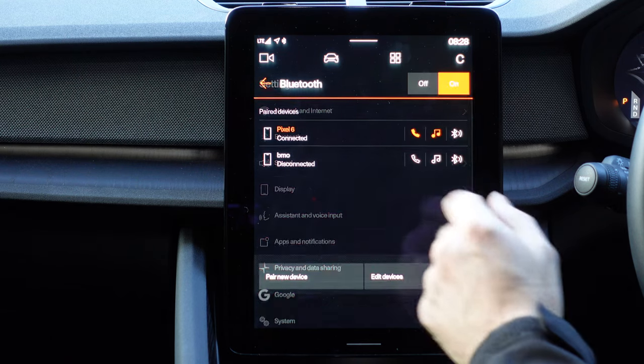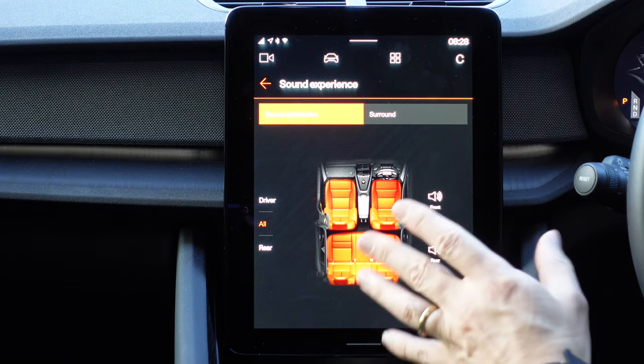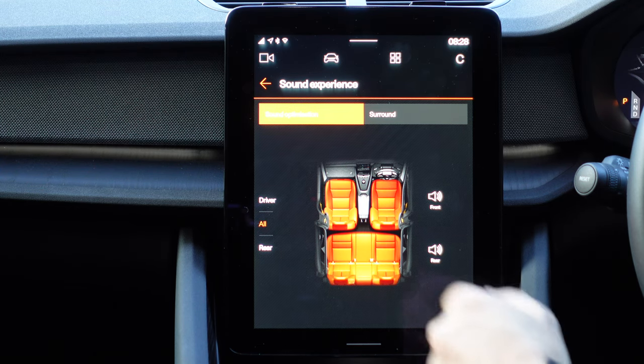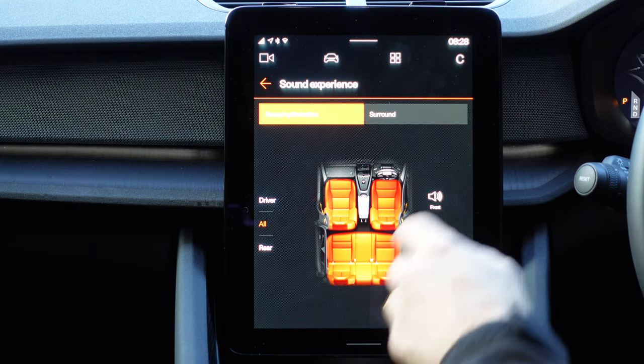Coming down to the next one, we did the Bluetooth earlier, so we'll skip that one now. In sound, you've got a very good experience here where you can direct the sound to, let's say, the back of the car, just to me or to everyone, and you can change it in other ways as well, but I prefer all on, thank you very much.